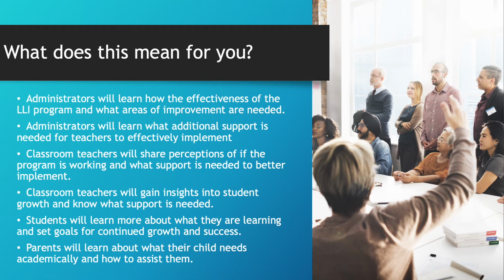Administrators will learn the effectiveness level of the leveled literacy program and what additional support is needed to fully implement it. Teachers will gain insights into student needs and growth and are provided an opportunity to share their thoughts about the program, about what's working and what they think is needed to improve the implementation of this program in the district. Students and parents benefit through the information that they gain about what the student knows, what they need in terms of support to improve, and to set goals to achieve their success.